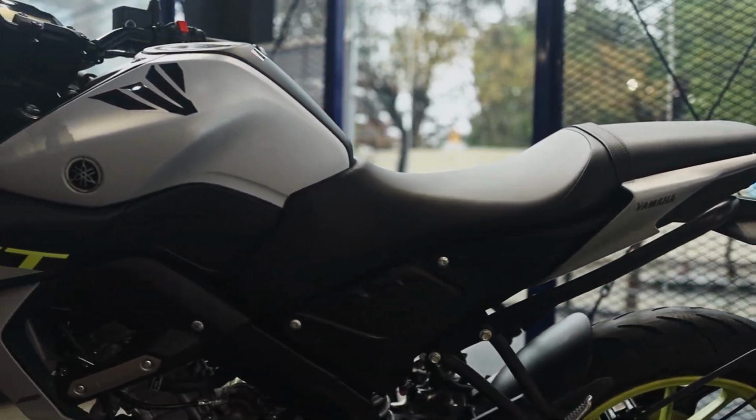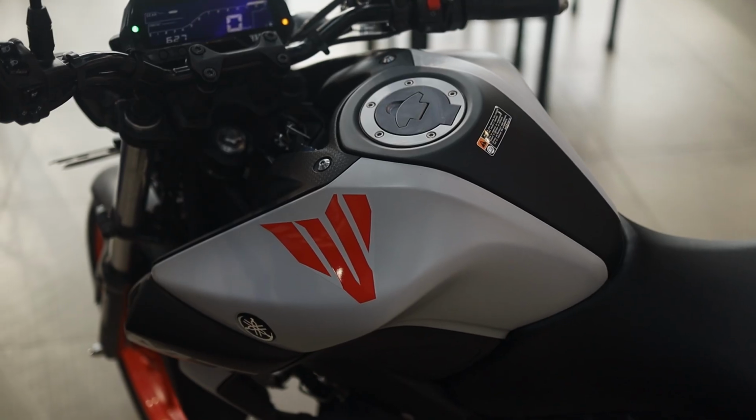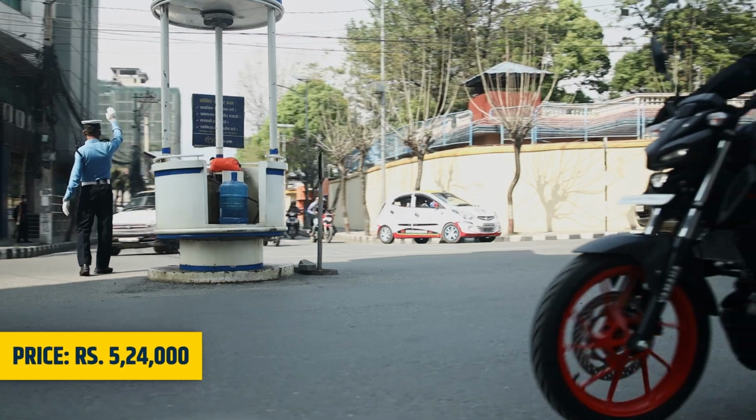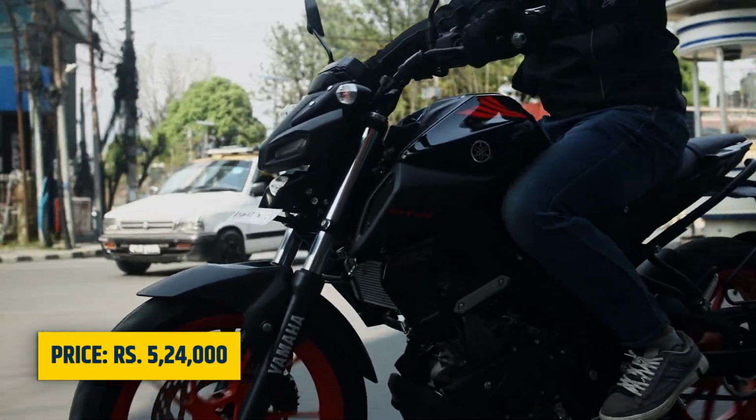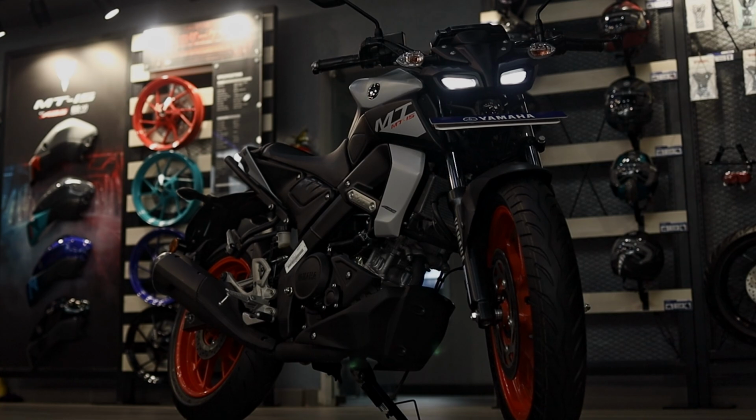Overall, the Yamaha MT-15 is a motorcycle that is available at your local Yamaha dealerships for a very competitive price of 5,24,000 rupees. The bike is easy to ride, and with the recent improvements, it looks to have surpassed even its expectations and lifted the bar considerably.